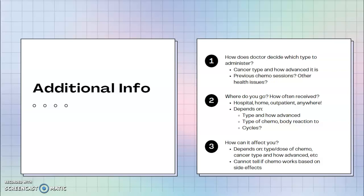Last but not least, our last topic is how can it affect you? And the answer again is that it depends, because there are a number of factors that matter, such as the type and dosing of chemo, the type of cancer the patient has, and how advanced it is, and so on. So an important note just to highlight here is that, contrary to some belief out there, doctors cannot tell if chemo is working based on the side effects necessarily.